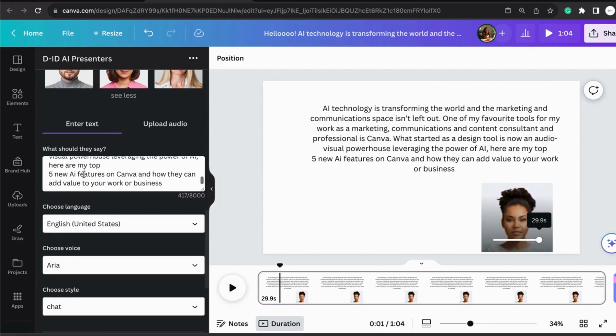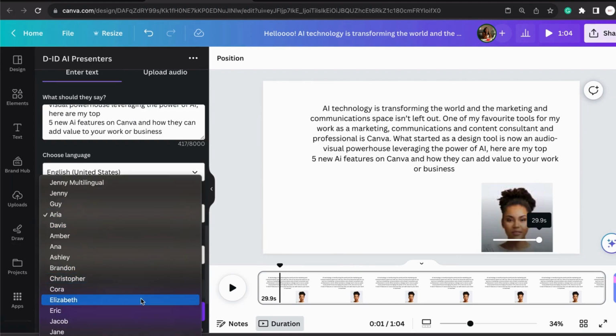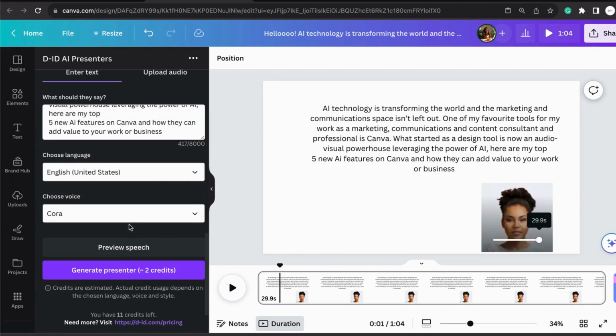When I have my text pasted, I've selected the English accent. I've selected Aria. Maybe I should select Cora. Let's try Cora. And then let me listen and preview Cora's speech. See how that plays out.